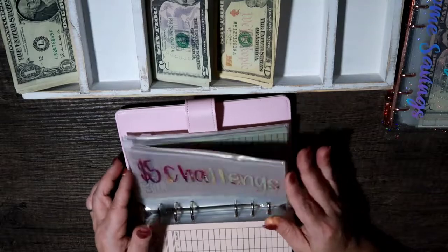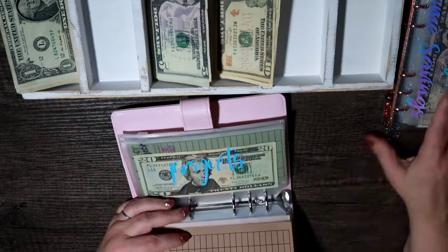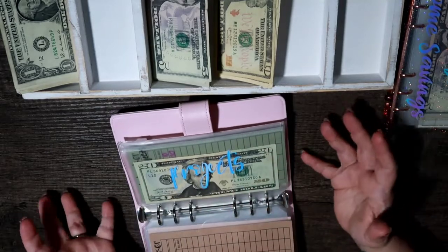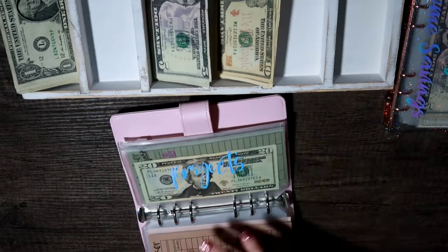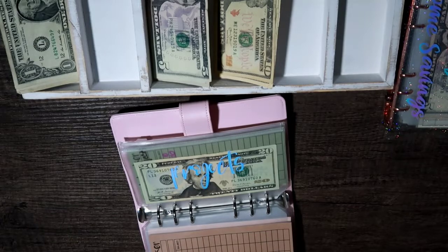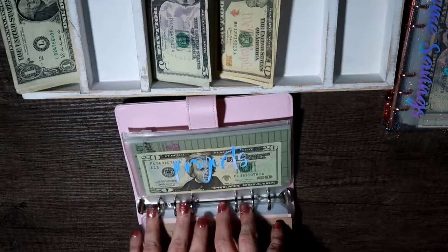There's nothing in the $5 challenge right now because I am putting $5 bills into these binders, and then at some point I'm going to take all of the $5 bills out of these binders and replace them with the proper amount of money. So if I take 2 10s out of an envelope, I'm going to replace it with a 10, and I'm going to pull the 5s out and put them in this envelope.